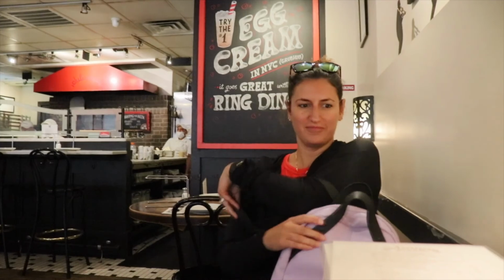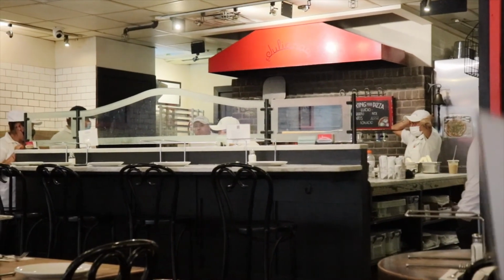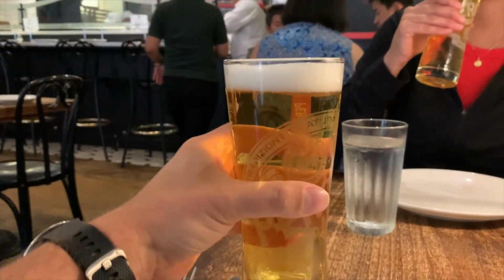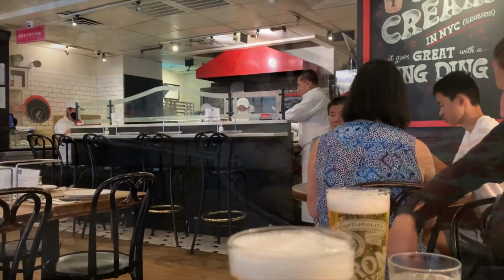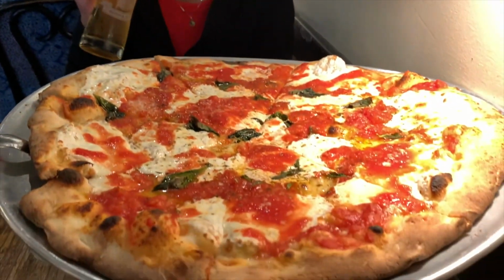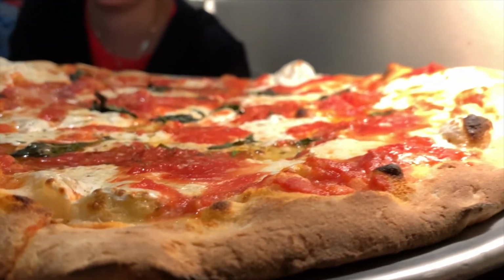All right, we made it. We made it. Giuliana's. Ordered the medium margarita. A couple beers. There it is. I think we got the first one made for the day. First pizza of the day.